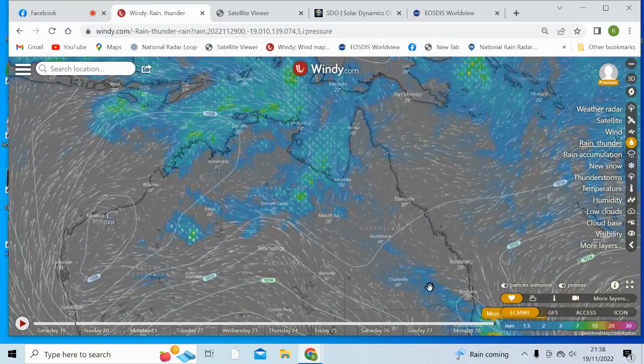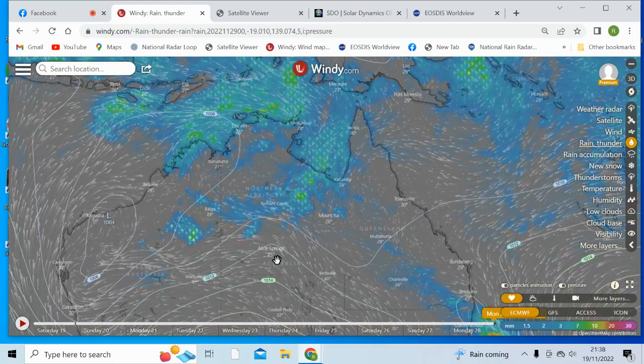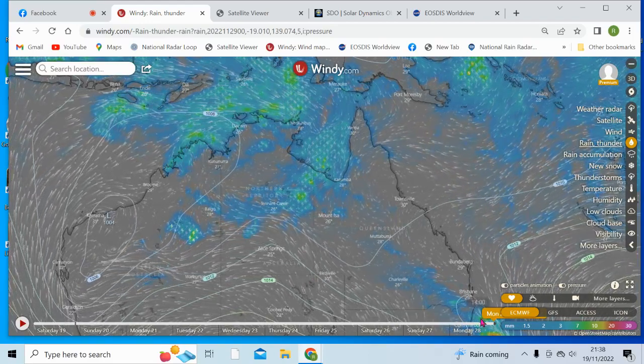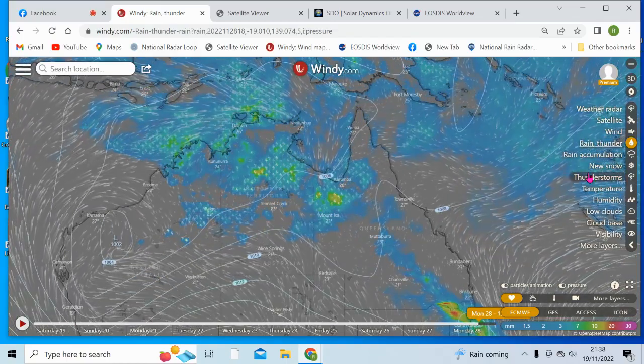Though they've been warning about fire things around here, so who knows? Maybe they're saying drought. Can you believe they're saying drought? Yeah, you guys are really, really fucked.